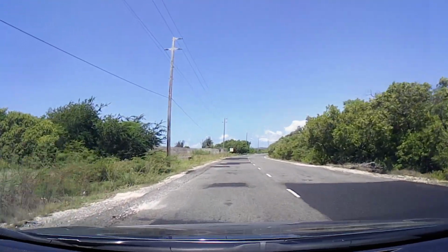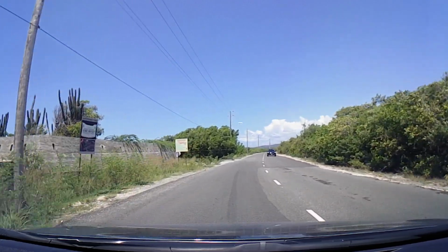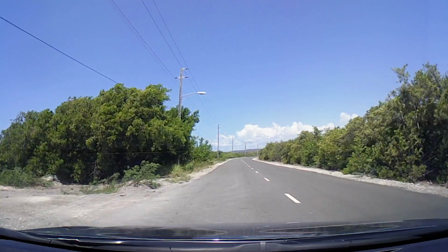And one such fort is what we are passing right here to our left side, and that's the remains of Fort Rocky.